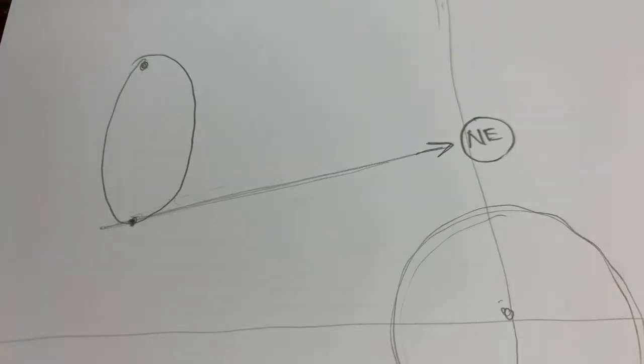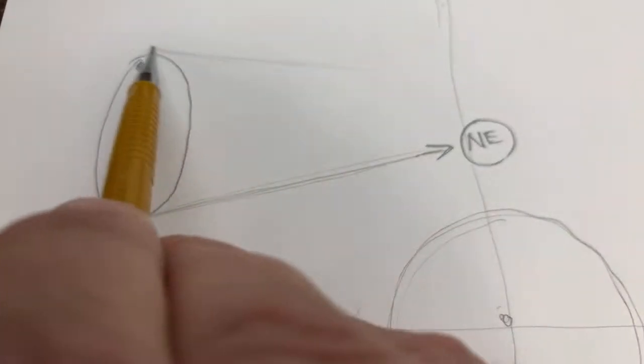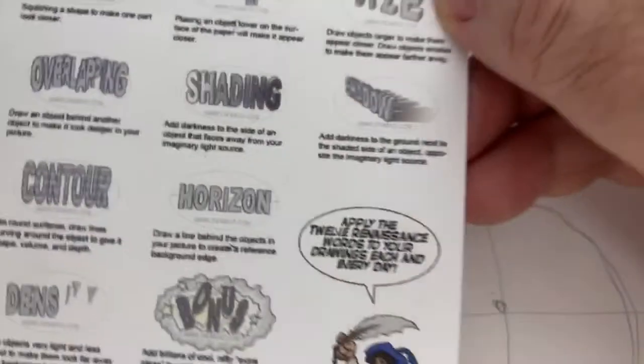Now watch this. As we get smaller, see how this is larger? It's going to get smaller as it moves away. This is called tapering. And also one of the words called size. There's 12 Renaissance words.